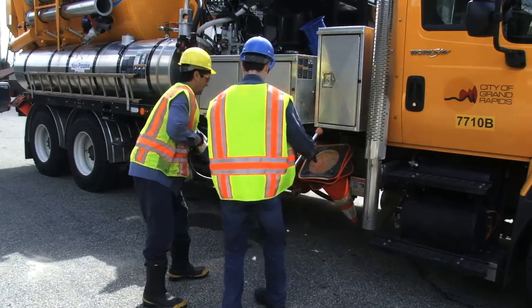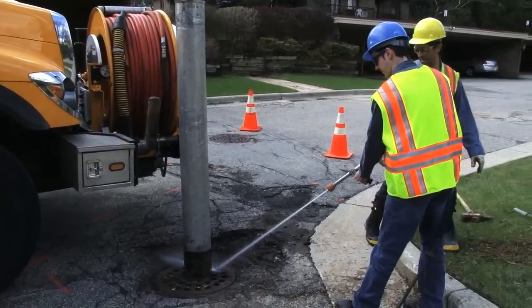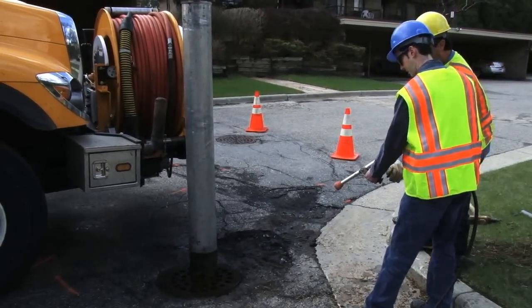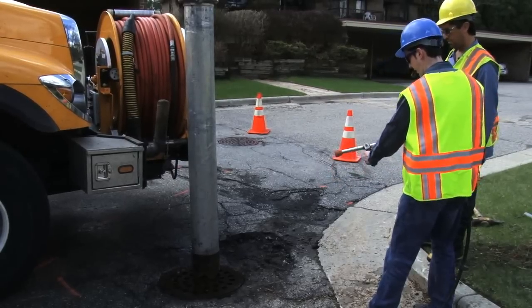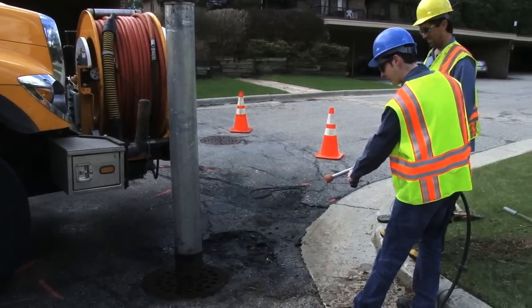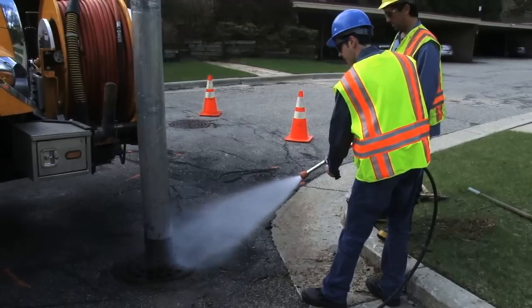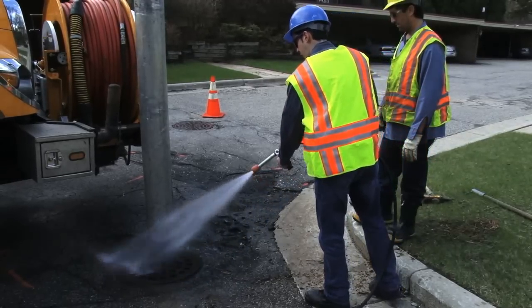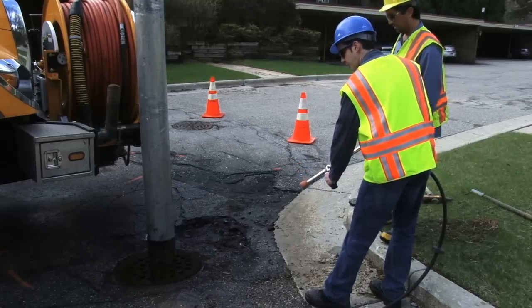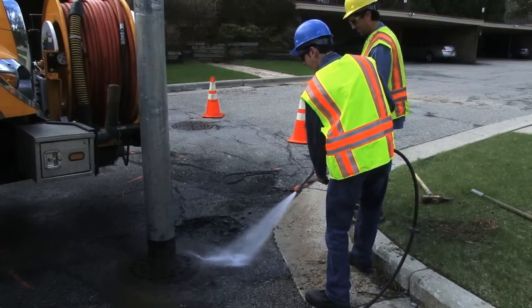600 PSI. And you can control the fan of the spray by using that handle. This moves the fan? Yes, it'll fan the water right out. Oh, wow, that's neat. So you can combine this with the vacuum and get it all cleaned right out? Yes, yes. That's neat. I think I know what to get you for Christmas. Oh man, I want one of these.